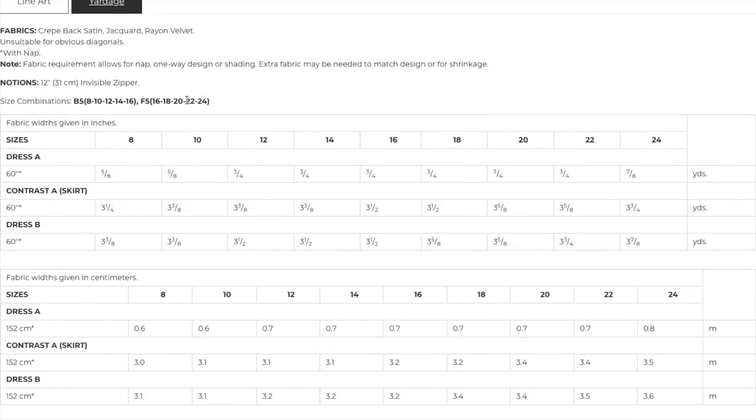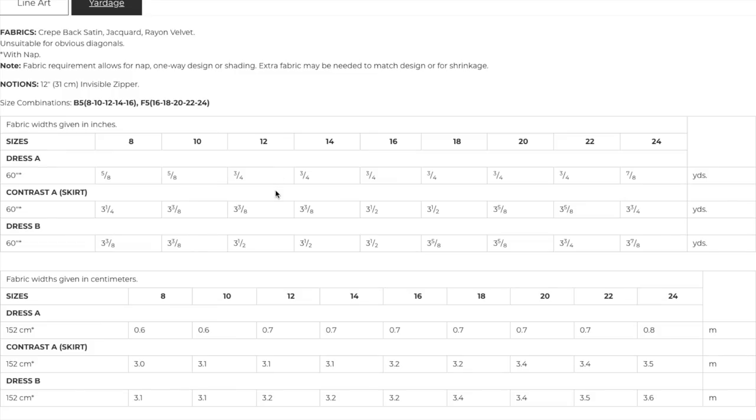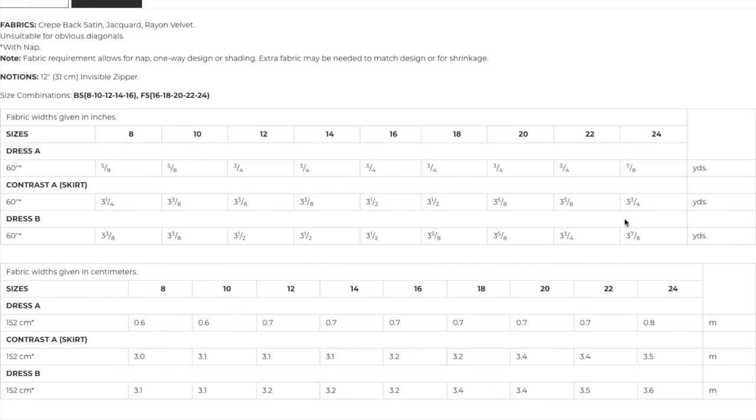And then the two size ranges again. And then just a little bit of fabric for your bodice and then your skirt. And then all together, you would need this amount. Really pretty.